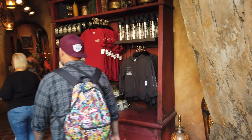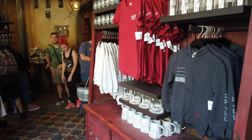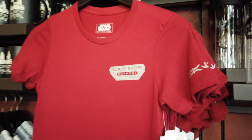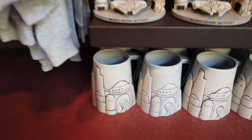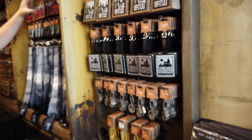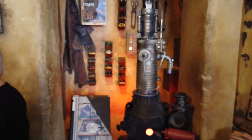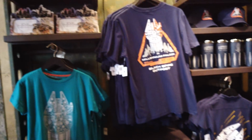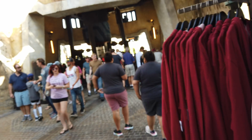This side sells more of the Black Spire Outpost branded merchandise. So this is kind of like the hotel gift shop. You can get the t-shirt that says Black Spire Outpost. You can get the mug that says Black Spire Outpost. You can get this ornament. You can get this other mug. Back over here, they've got luggage tags. They've got patches. They've got lanyards if you do the pin collecting thing. Back here, they've just got something to add some ambiance. You can get a photo frame. So if you want people to really know you came here, pick up something from this shop.